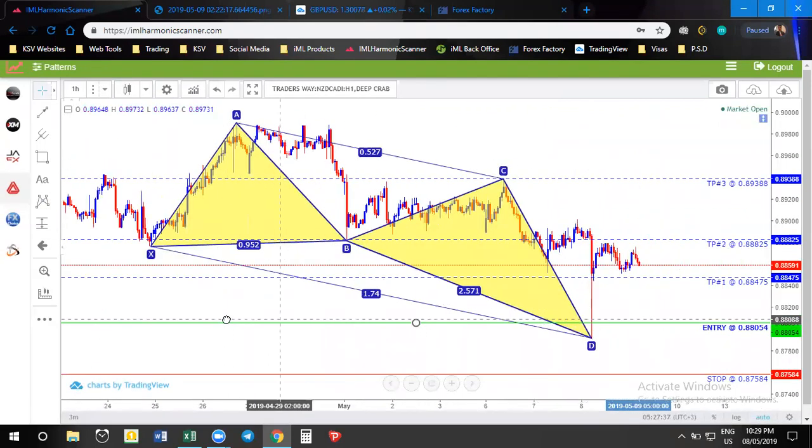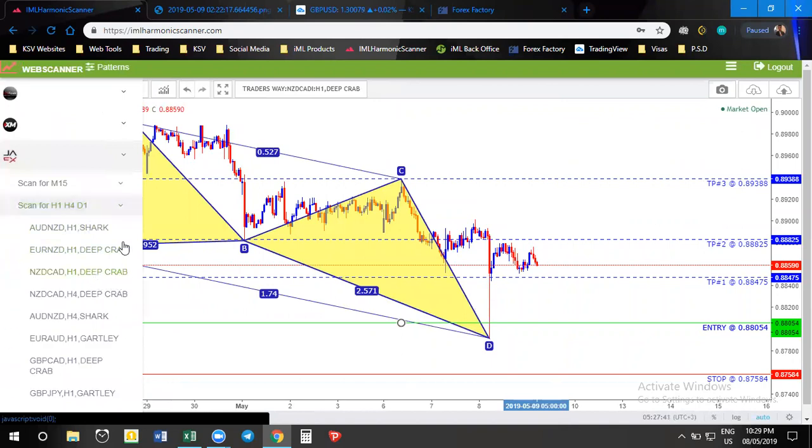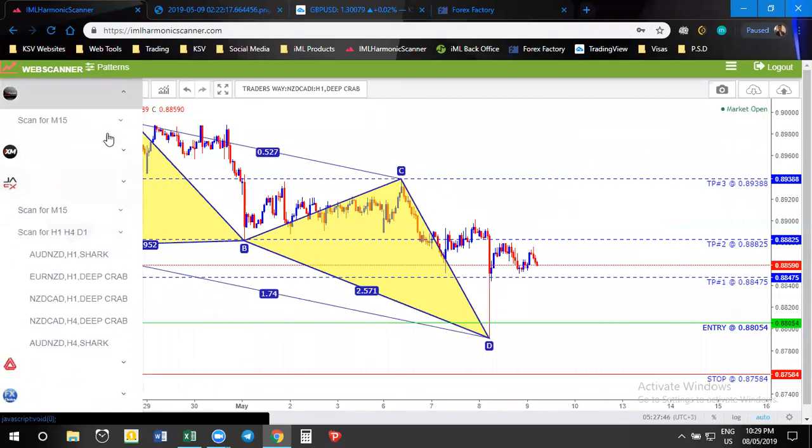NZD card, it's gone. So right now, some of the markets are still correcting after that NZD news yesterday. Yeah, it was NZD news.